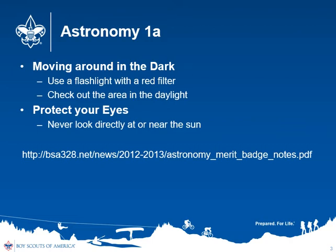Another important thing if you're making daytime observations is to protect your eyes. Most astronomy is done at nighttime, but if you're looking at an eclipse or sunspots or the moon, you don't want to look directly at the sun with your own eyes. That can be damaging. You can have a blank spot in your field of vision for the rest of your life if you look at the sun too long. So never look directly at the sun unless you have the proper equipment.